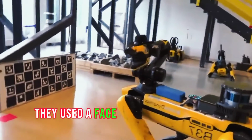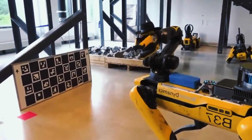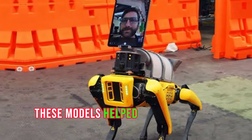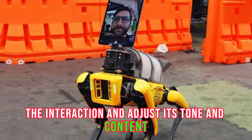Additionally, they used a face detection model to recognize the user's face and a sentiment analysis model to infer the user's emotion from their voice and facial expression. These models help the robot tour guide to personalize the interaction and adjust its tone and content accordingly.